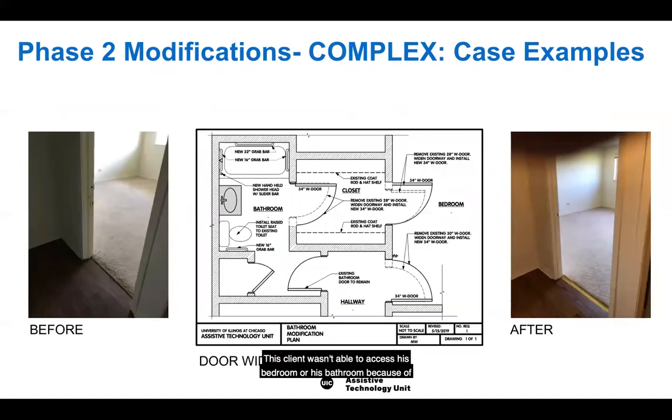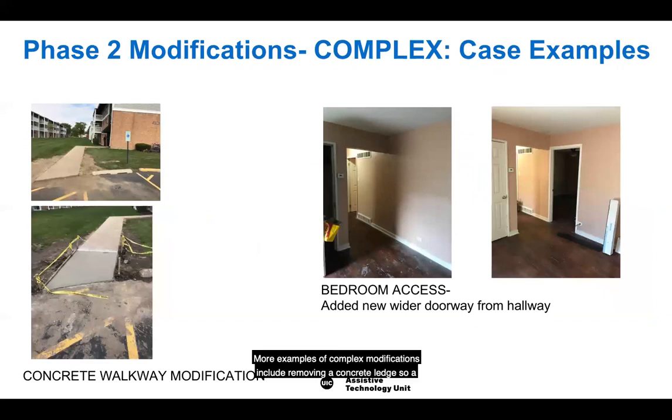The client wasn't able to access his bedroom or his bathroom because of his wide powered wheelchair and a tight hallway. So multiple doorways were modified to allow access to the bedroom and then access to the bathroom through that bedroom's closet. More examples of complex modifications include removing a concrete ledge so a client could access the parking lot while in her wheelchair. Another client was unable to make a tight turn in her power wheelchair. So to avoid having to traverse a narrow hallway, a second wider doorway was installed to allow direct access to her bedroom off the living room.